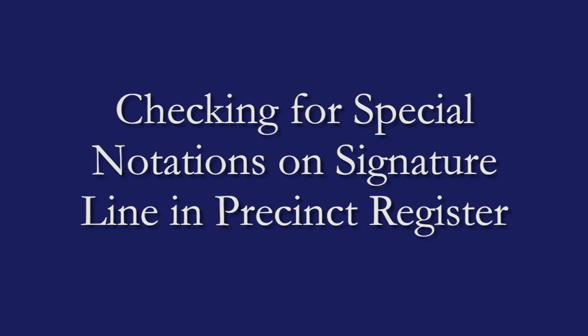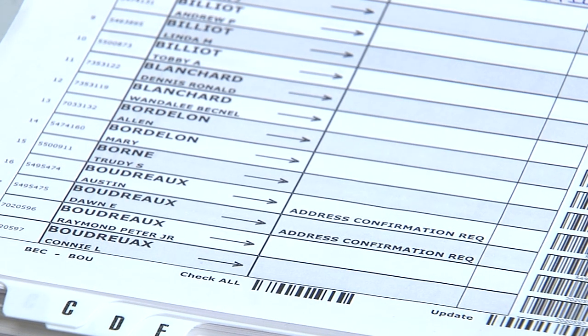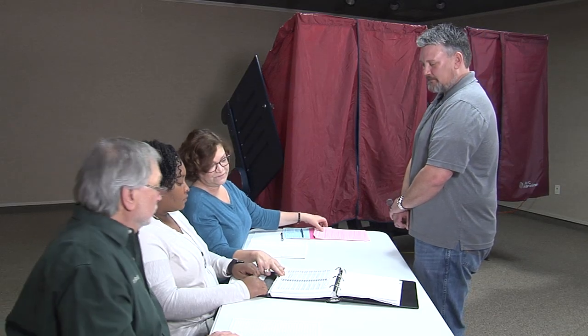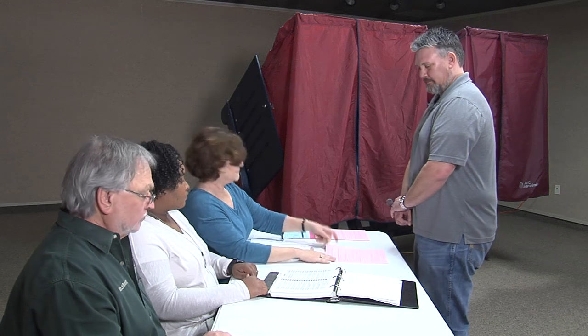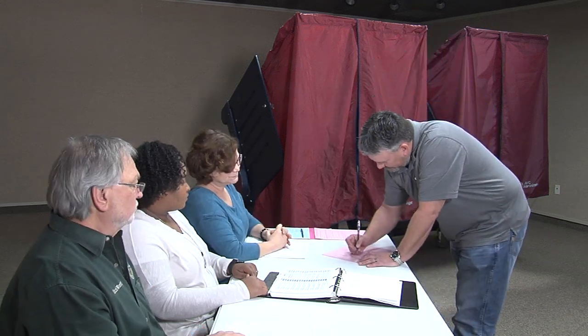Checking for special notations on signature line in precinct register. Always check the signature line for a voter, and if it has a notation, then action may be required. If the notation reads voted by mail or voted early, the voter may not vote at the polls. If the signature line reads address confirmation required, the voter must complete an address confirmation card before being allowed to vote. This form is required for the voter to affirm their residential address or to provide an updated address.